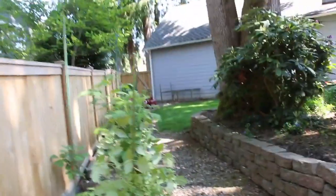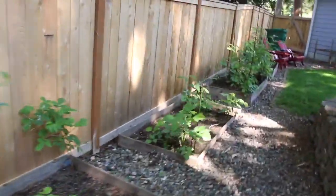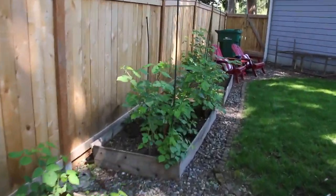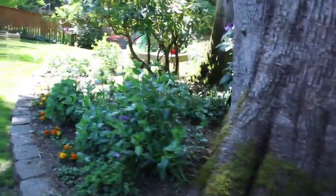So as I walk through here, these are all my raspberries. They grow really tall, and then I can pick my own raspberries. Love raspberries, they're one of my favorites. Okay, I'm gonna spin us around here. I'll try not to go too fast. And this is the area of my garden that I just like to plant flowers.